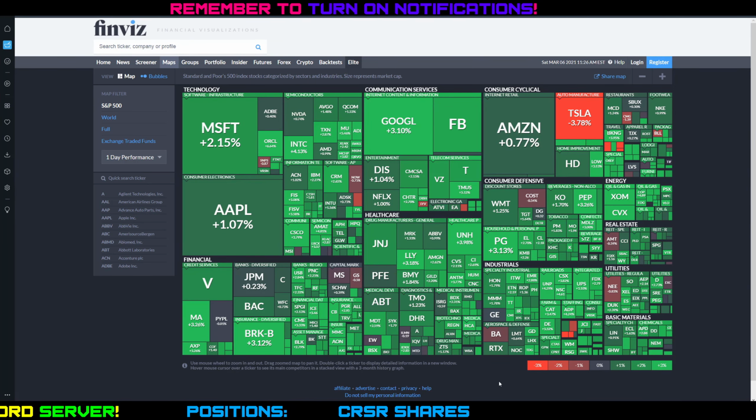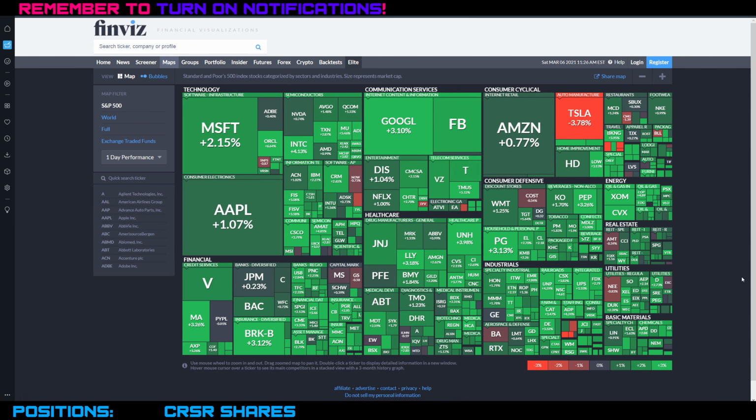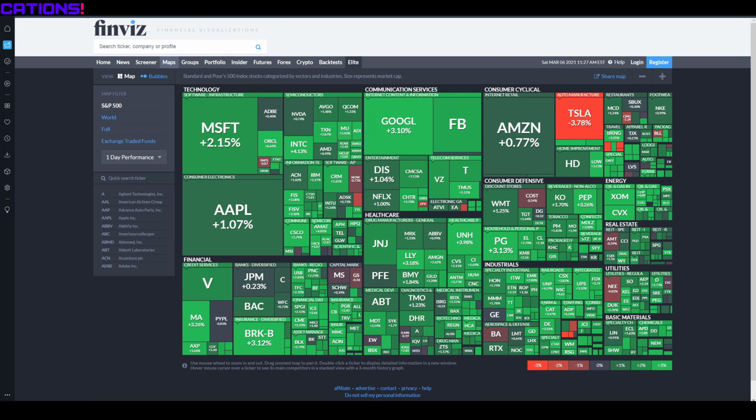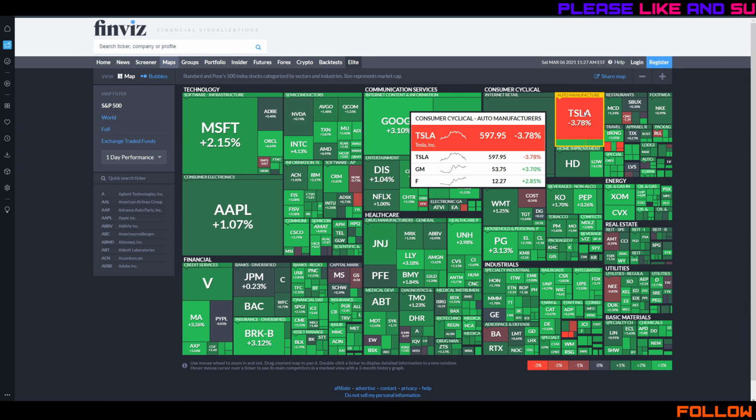I'll give you my thoughts, but here's the heat map for yesterday, Friday, how we closed out the week. If you saw my video from last night, basically the first half of the trading day was another big market sell-off. Everything was just big red. Then around lunchtime, we did a 180 and everything started going up. As you can see by the heat map here, we closed the day green in pretty much every single sector. The one big red stock that remained, though, was Tesla.